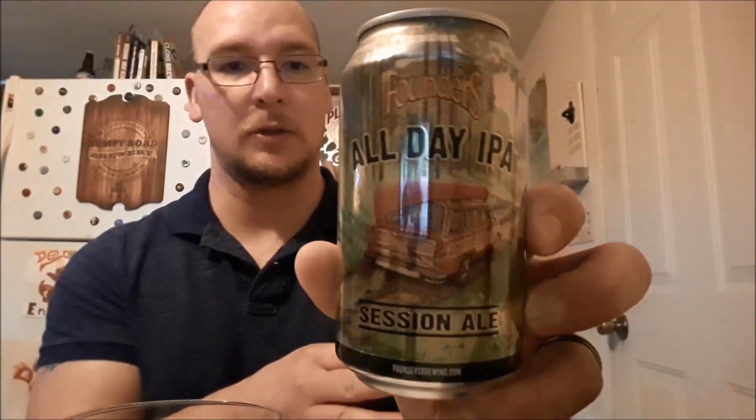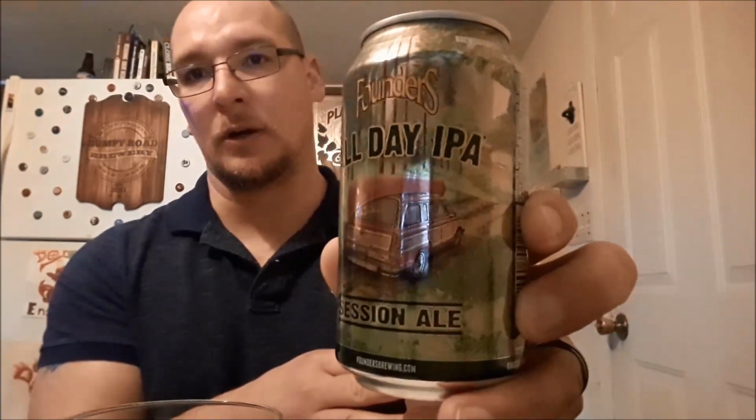Today, from Founders out of Grand Rapids, Michigan, I have their All Day IPA. It's a session ale, it says, and it comes in at 4.8% ABV, if I'm not mistaken, and 42 IBUs. 4.7% ABV, by the way, I just saw that. There's the can art, the old station wagon with a canoe on the top, driving down the back roads there, so fun times. Anyways, let's go ahead, crack into this and give me some more practice.